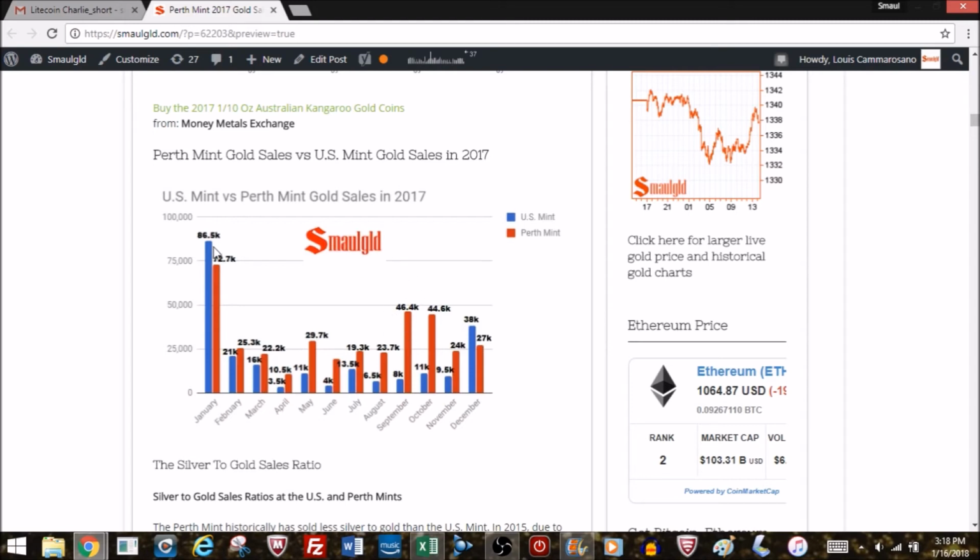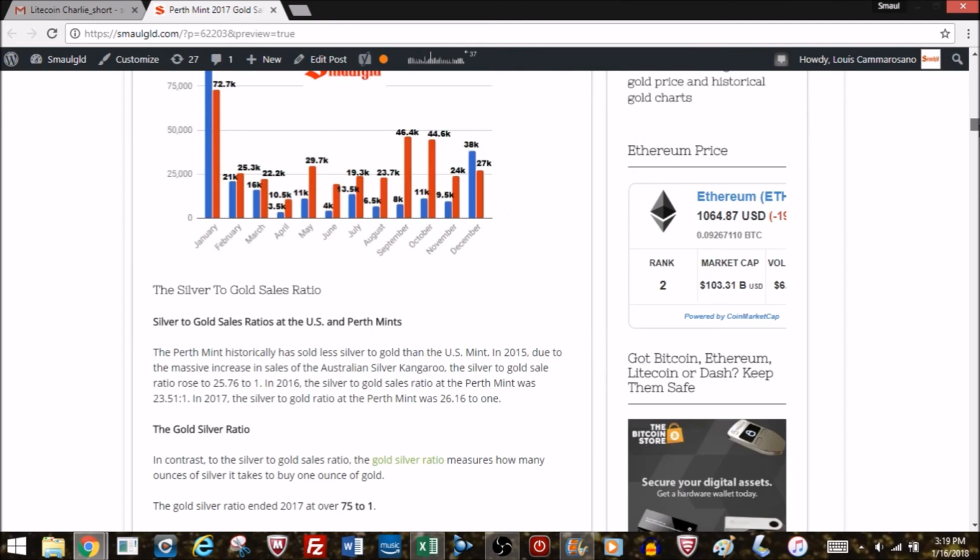No, because the U.S. Mint, instead of selling 70, 80, 90, over 100,000 ounces a month, as it has done in the past, sold in April 3,500 1-ounce American Gold Eagles. In June, just 4,000. August, 6,500. So you can see that the Perth Mint had a down year, down 29%, but the U.S. Mint had a horrific year, and that really made the Perth Mint able to overtake the U.S. Mint in gold sales by ounce, or at least they sold more gold than the U.S. Mint sold of their flagship American Gold Eagle products.